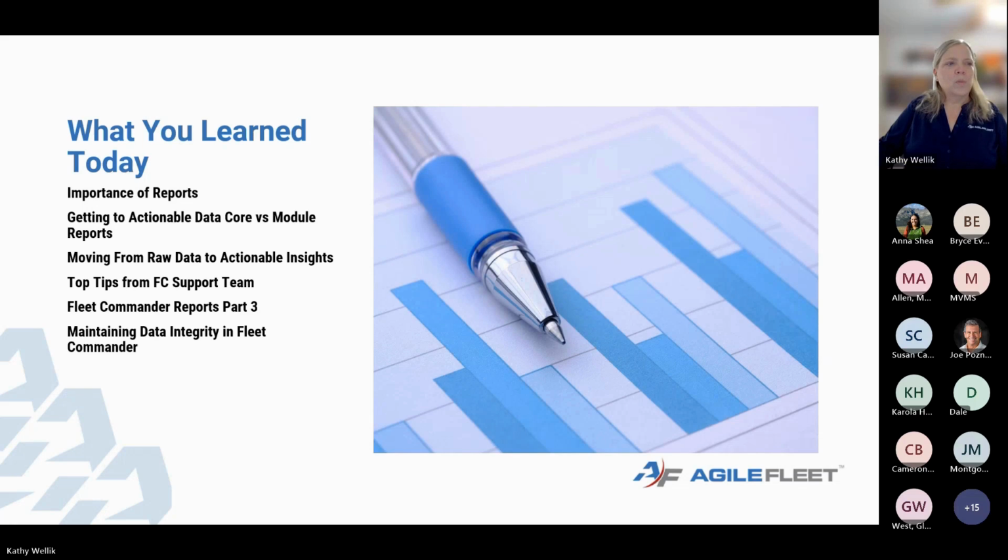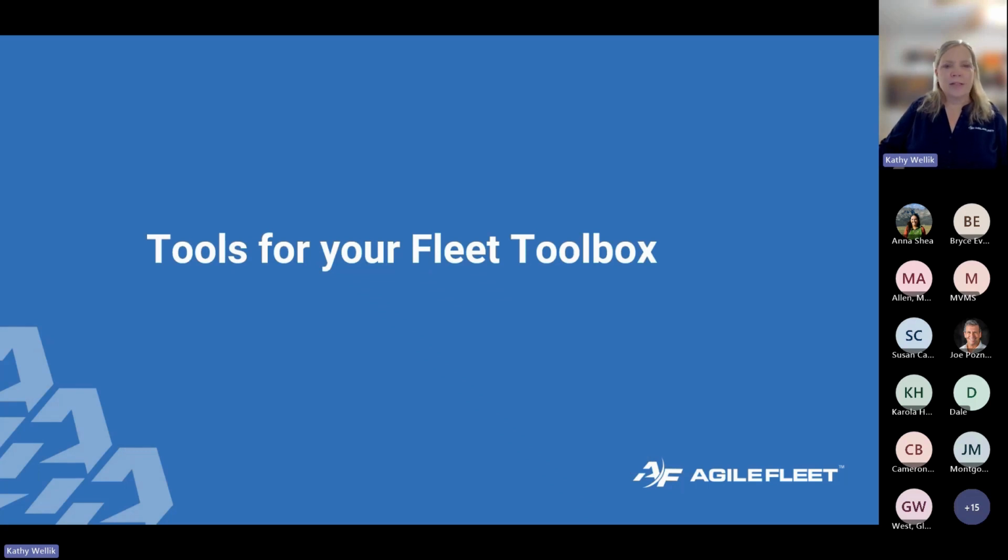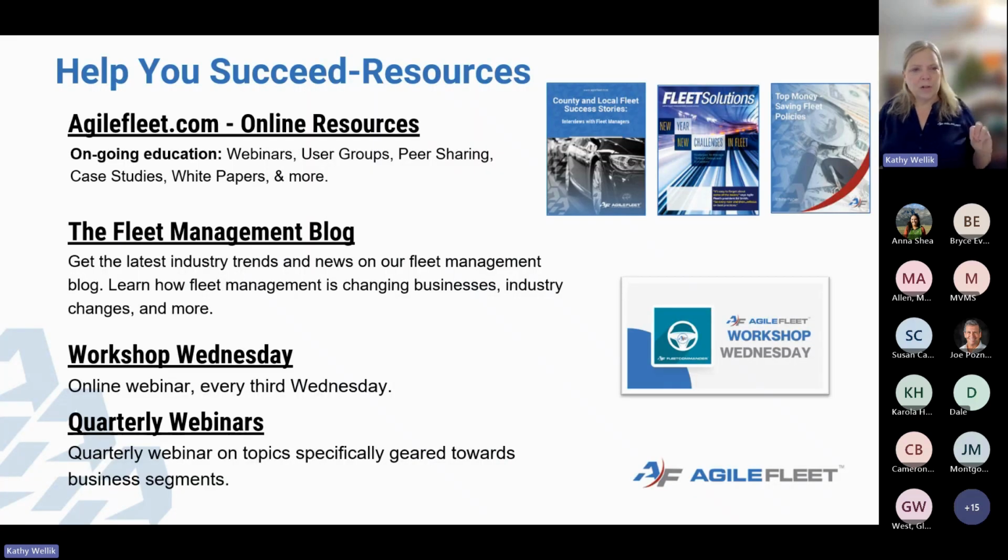Okay, so you can keep going with questions there, but I'm going to go through a few more slides for you because we've got some exciting stuff here. So tools for your fleet toolbox. I know some of these screens you've seen before, but we're also changing some of these too. So remember, you have agilefleet.com for your online resources, fleet management blog. We have our workshop Wednesday, every third Wednesday. We also have our quarterly webinars. I'm going to tell you about that one in just a little bit. And then we also have the webinars that Joe did last week for the new release. Previously we were running those during workshop Wednesday time, but we feel that workshop Wednesday is very important and we didn't want to take that time away from you. So that is why we did it at a separate time frame.